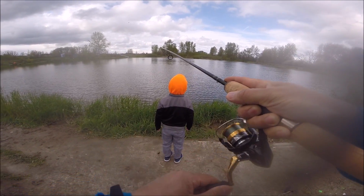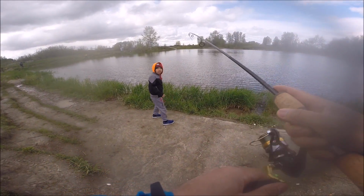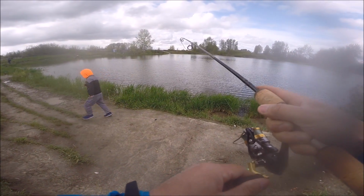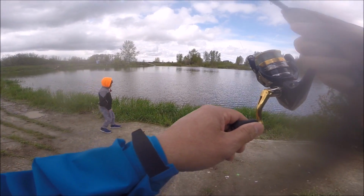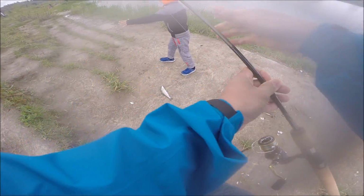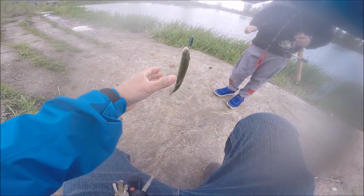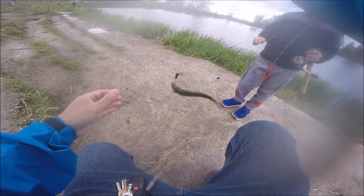Okay, we are in chapter 2. Well, we gotta land it first. Okay, watch out, buddy. You want to get away from there? Oh! There we go. All right, second fish. There you go. You want to hold this? All right, there it is. Nice, beautiful rainbow trout on a Kastmaster again.